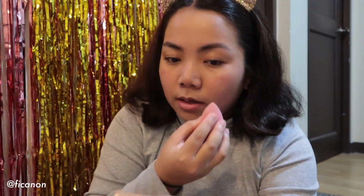What I like about this foundation is buildable din siya. It's a semi-matte finish, airlight, and oil-free. My skin is oily to combination type. So, yon. Now, we're done with foundation.